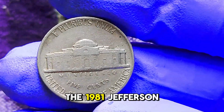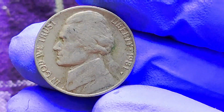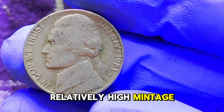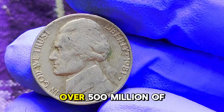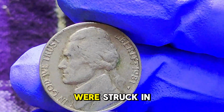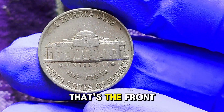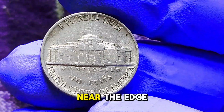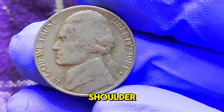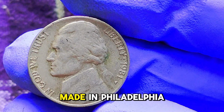The 1981 Jefferson nickel with the P Mint mark was produced at the Philadelphia Mint. This was a relatively high mintage coin, meaning a large number were made for circulation. Over 500 million of these nickels were struck in Philadelphia that year. To identify this specific coin, look at the obverse side, that's the front with Jefferson's portrait. Just to the right of his image, near the edge of the coin and above his shoulder, you'll see a small letter P. This is the mint mark indicating it was made in Philadelphia.